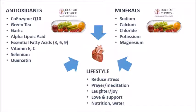Find ways to reduce stress, ways such as prayer and meditation, not medication. These things can significantly reduce blood pressure long term. Add some joy and laughter in your life. Surround yourself with positive people and loved ones. A joyful heart does good for the body, like medicine. I want you to gradually increase your water intake, replacing sugary drinks, supplementing your diet when necessary.